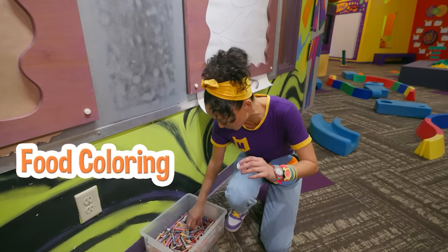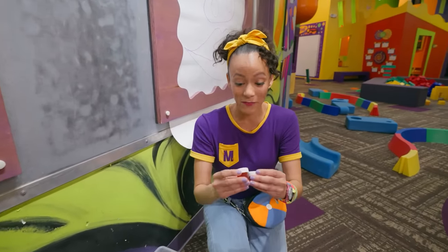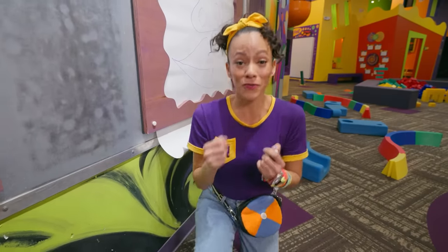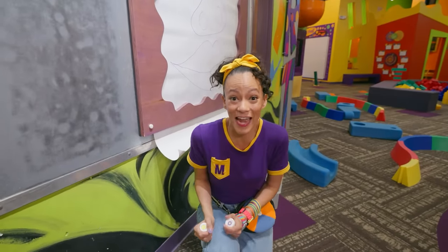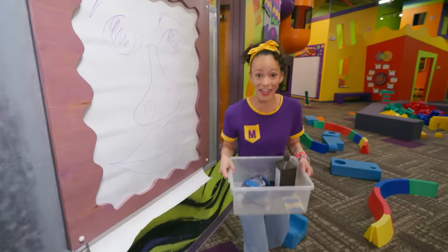I found the food coloring. Look. Oh, and it's my two favorite colors, purple and yellow. We're getting closer and closer to finding everything we need for our science experiment. One more item to find. Come on.